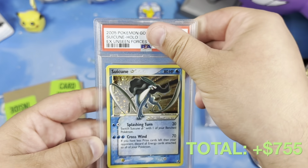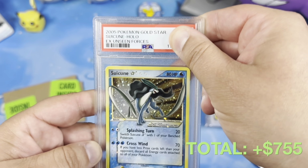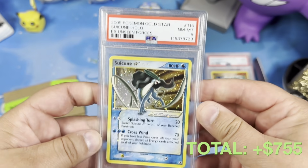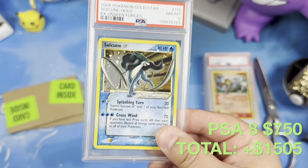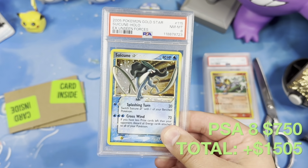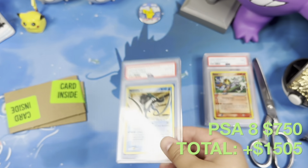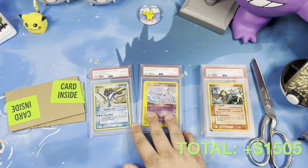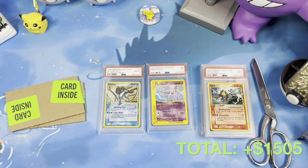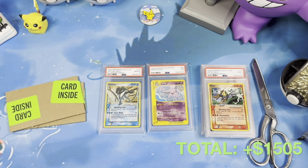But, alright, let's see. Did we get sequential 9s? Maybe? Maybe? We got an 8. Alright, so we missed on the Suicune, so I think this is the only card we guessed wrong. We were hoping for a 9 on the Suicune, but they made up for it because we were expecting a 6 on the Espeon, and we got a 7. So, overall, we did pretty good.